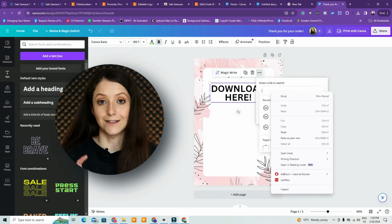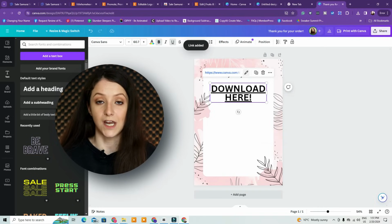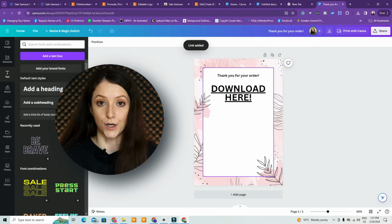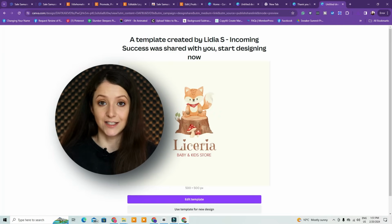Click on the text to add the link and paste it there, and then download it as a PDF standard and see if the link works for you. This is what it should look like. Check that everything is correct and then list your product.